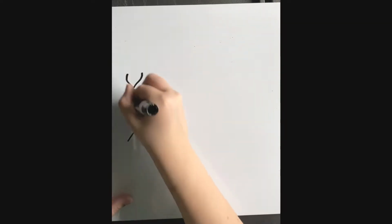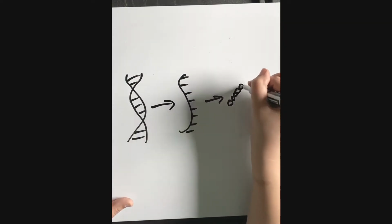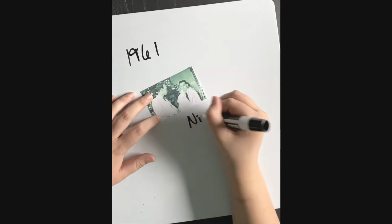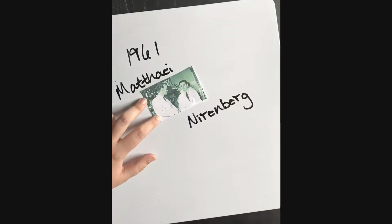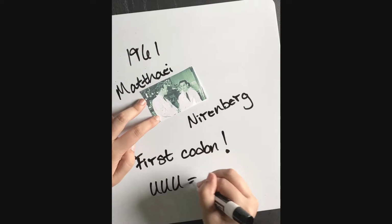One of the biggest questions facing early geneticists was how DNA was used to encode for proteins. Many scientists worked to determine which codon sequences encoded for which amino acids. And in 1961, Marshall W. Nirenberg and J. Heinrich Matthaei became the first scientists to match a specific codon sequence to an amino acid.